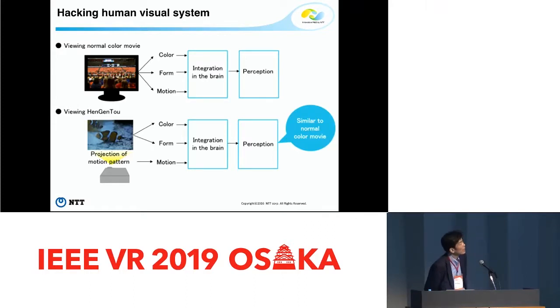The basic structure here is that our visual system analyzes color, form, and motion separately in the brain, and then combines them together. Our technique just changes the motion system, cheating the motion mechanism. Later in the brain it tries to integrate everything, and even if there is some inconsistency, the brain thinks it's okay and just combines it, so that we see it okay. Okay, let's do it in more detail.